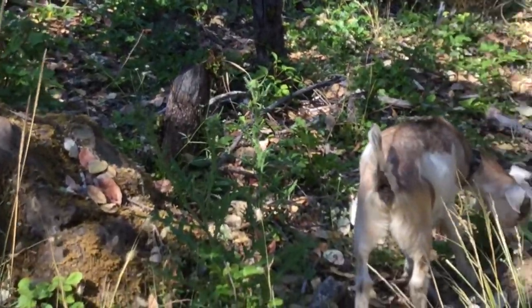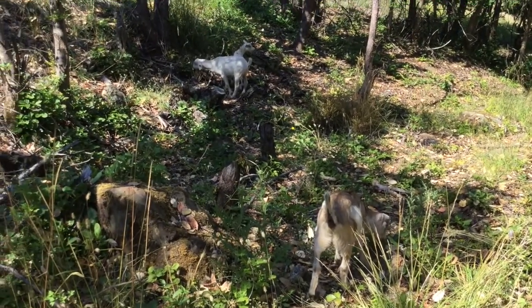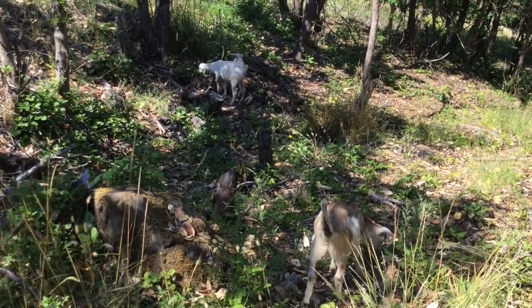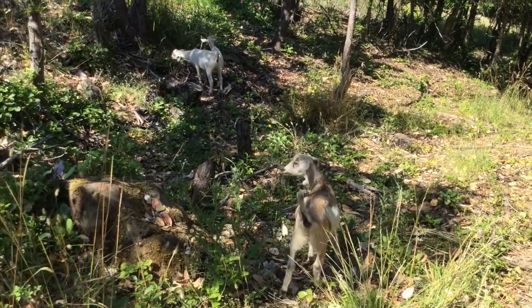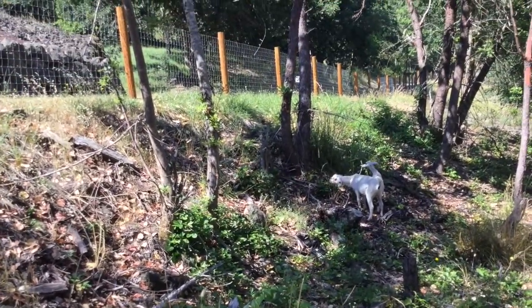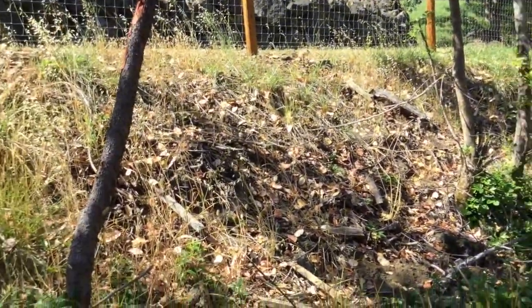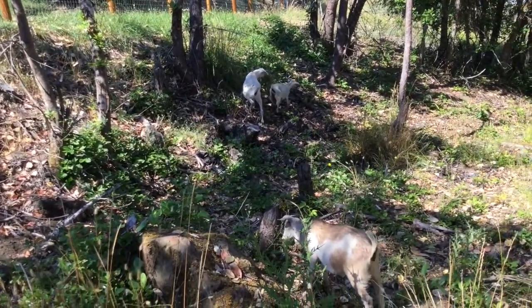Do you think there's anything poisonous that they're gonna die? I don't think so. I doubt it. Did we lock them in with some weird substance that's gonna kill them all? I don't think so. I hope not. This is a pretty sturdy fence. Yeah, this fence is really, really nice. It looks great. You guys did an amazing job.